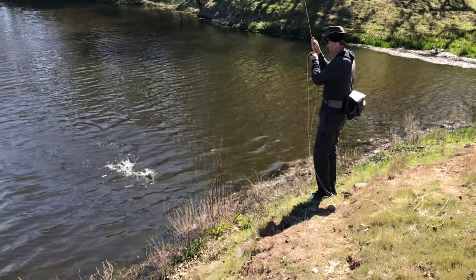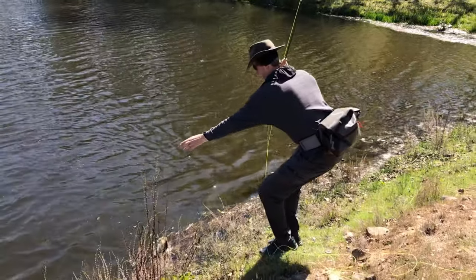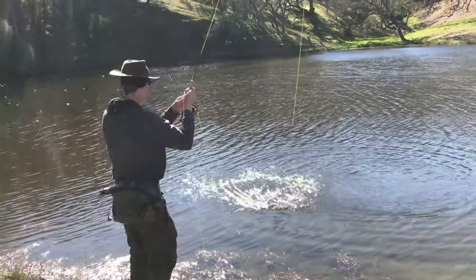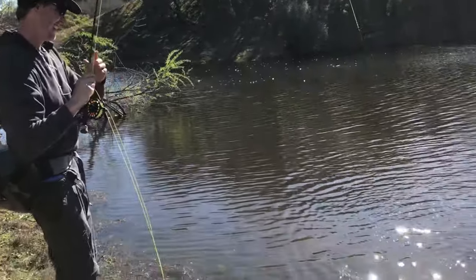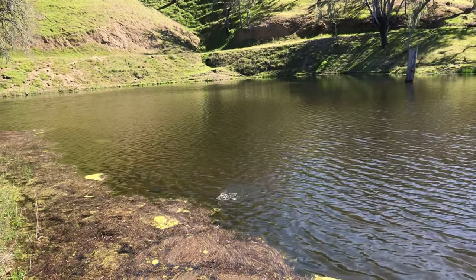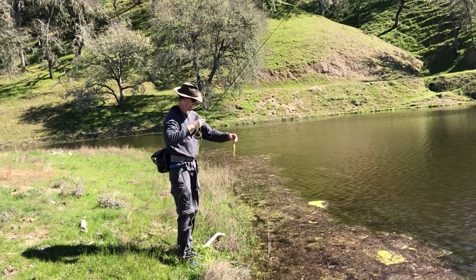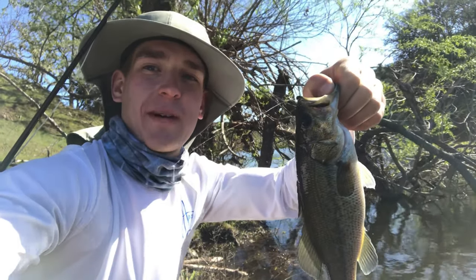Another bass for Dad. I had a bite and just got off right before Dad hooked into this fish. All right. Dad's got the big one here. On 20 plus fish at this point, and this is a very nice bluegill. This is the little bass I got, and hopefully there'll be a few more coming shortly.